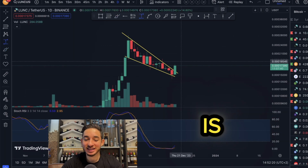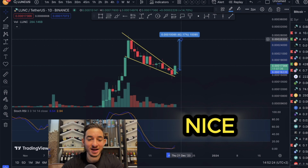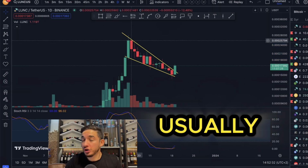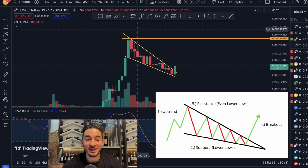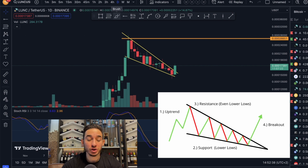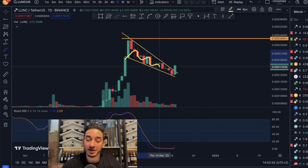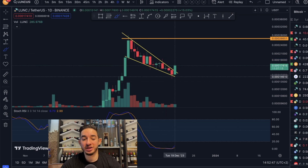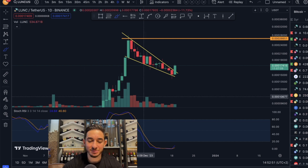And the big question is, will Terra Luna Classic right now retest this nice little top of the falling wedge? Now we know falling wedges are usually very bullish. We know they come back and usually retest at this area right here. Now the charts, what does it say on a falling wedge? It gets tighter and tighter, in a triangular downward form, before exploding to the upside. And this is exactly what Terra Luna Classic, or LUNC, has been doing.